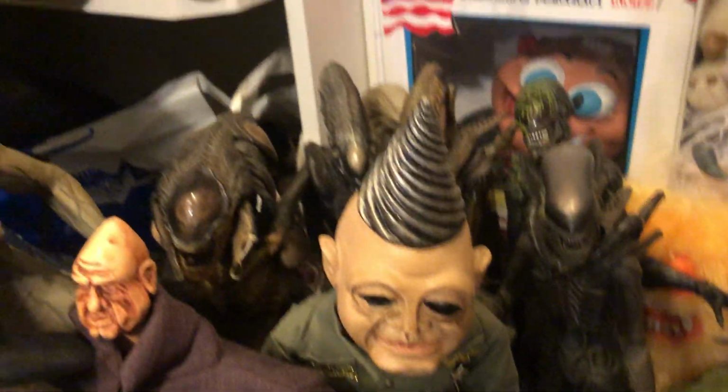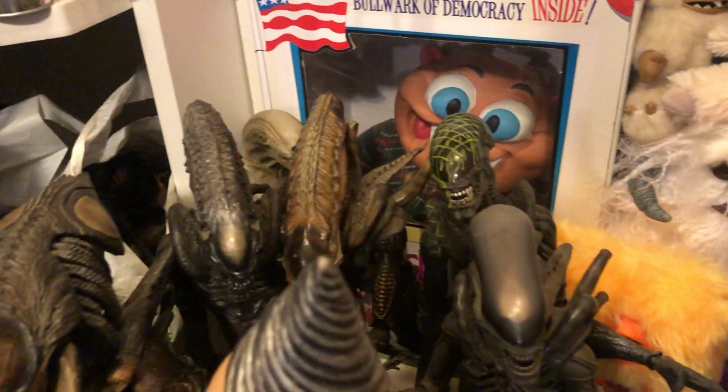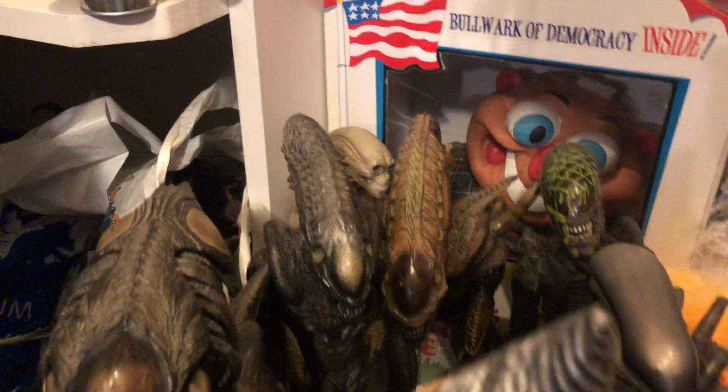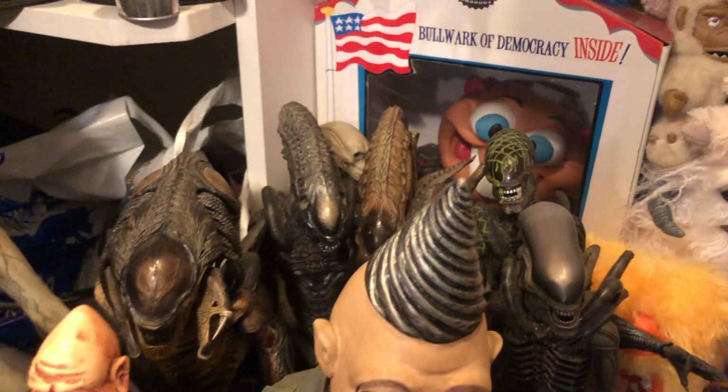Let's start out with these Hot Toys Aliens. Not really displayed the best, I realized, because there's like Puppet Master replicas in front of them, but there's the Pred Alien, the Grid Alien, Alien, the original one, Big Chap. Some more. This might be my next thing I do, try to get them a better home.